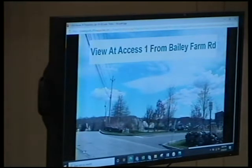So this is coming from the south. And there you can see this is the southernmost access point. You are able to see from this vantage point the corner of the storage facility, or the storage unit.